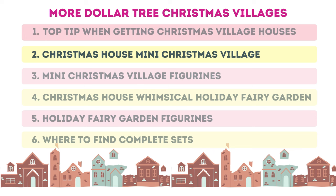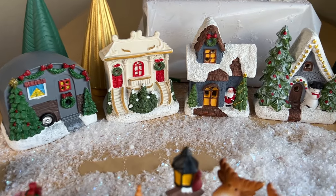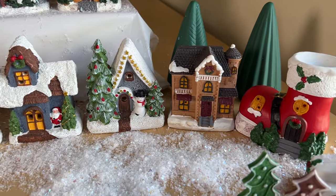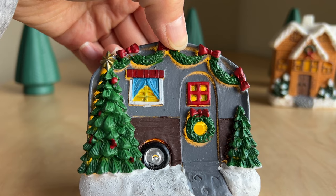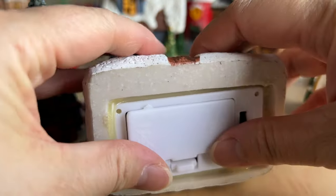Let's check out the Christmas House Mini Christmas Village, which is brand new to Dollar Tree. This Christmas House Mini Christmas Village is made of polyresin, which is a statue material, and it's the same as the fairy garden set. It's kind of like a ceramic material. It's heavy duty, like it's heavy and thick. It can also chip, so you have to watch out for that. It uses two AAA batteries, so they light up.